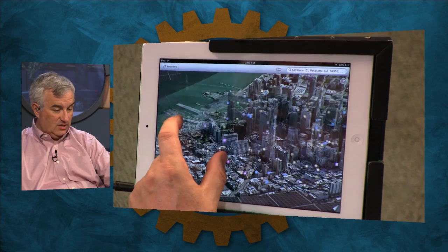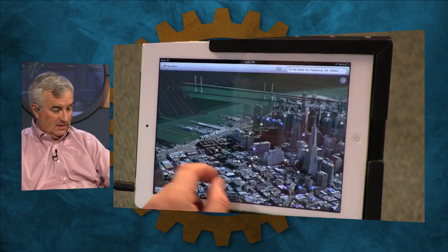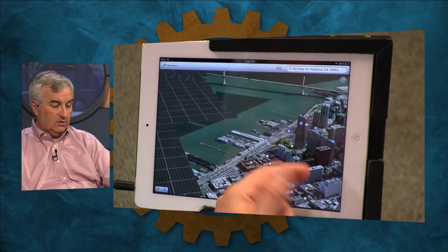It doesn't help you with navigation. This is something that you show someone, and you go, whoa, cool, and that's it. It's nice because I think it's actual photo imagery. But Google does this as well.